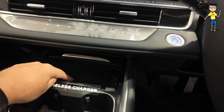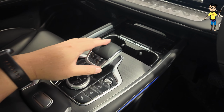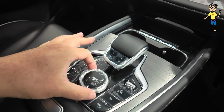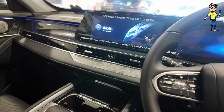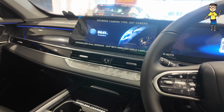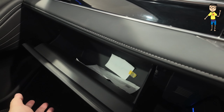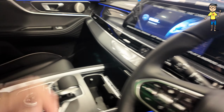You also get a wireless charger, USB A, USB C. This is your so-called airplane kind of gear shifter. You get your modes. If you're driving the higher spec, you get 7 driving modes. I'm not sure how many specs the Tiggo 7 has because it's been too long since I reviewed this car. It also has these satin chrome touches. Quite nice.